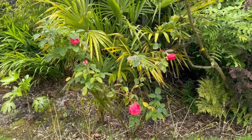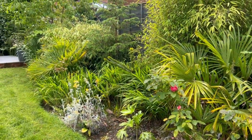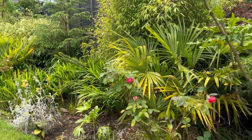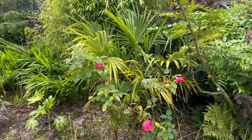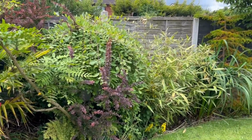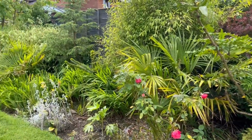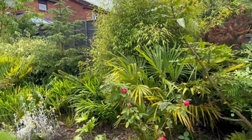I'm not big on roses. In fact, you'll have noticed already that I'm not big on flowering plants full stop, which is something I want to work on. But I've focused really on getting the mostly evergreen backbone sorted first.